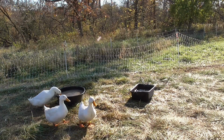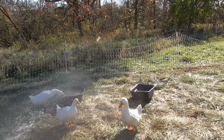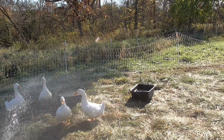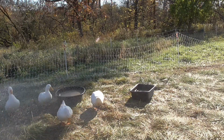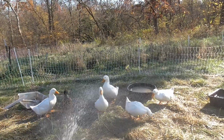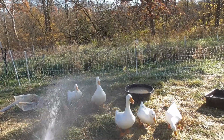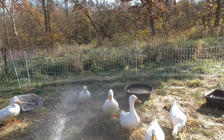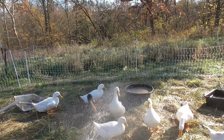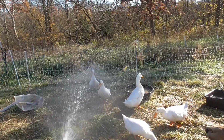After we give water to the ducks, it's time to water the ducks. Everybody likes a little water. And who doesn't like to drink water from a hose, right? I think this is their best part of it. Everybody lines up for a shower, even though it's kind of cool. There we go. Oh, that feels good.